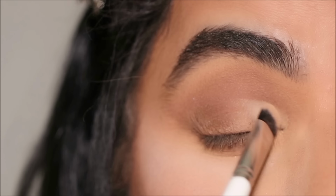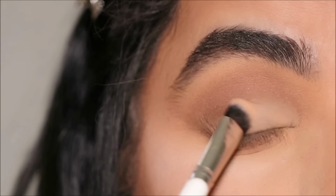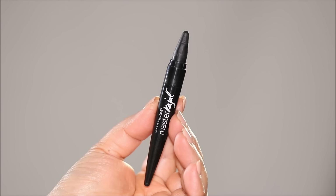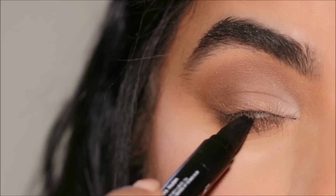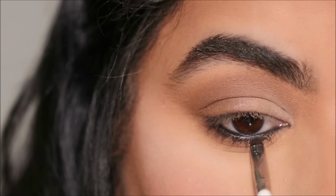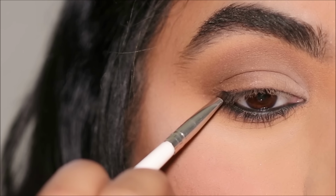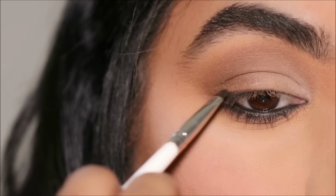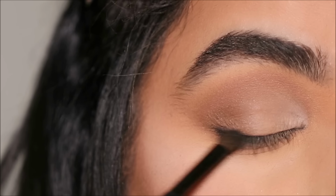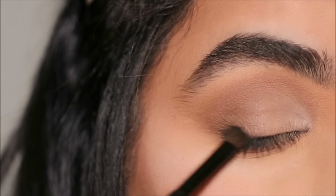Now for the inner half, we'll use this ivory shade. And when you highlight the inner corner, it draws more light and makes your eyes appear brighter. I'm going to tightline using the Maybelline Master Kajal. I'm just applying it in my waterline. And then using the black eyeshadow, I'm going to smudge it out in my lower lash line. And then to get that smoky liner effect, I'm going to use that black eyeshadow in the very outer corner of my top lash line. And then with a blending brush, I'm going to smudge it out. Nice thing about that is you don't have to be precise and you get a beautiful sultry wing.